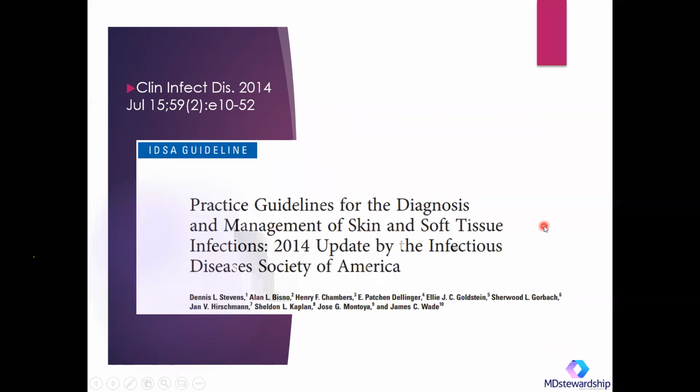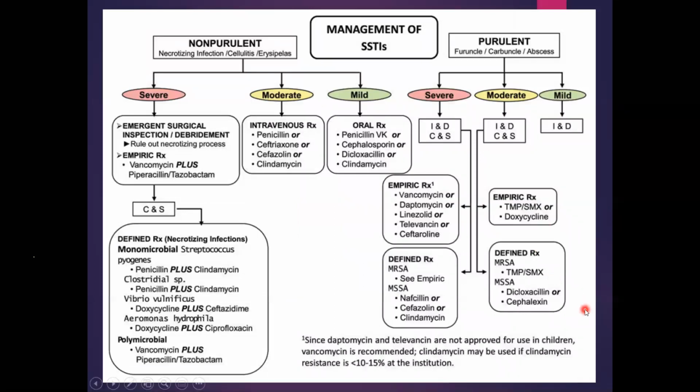And so I think this is a good chart. I think this really sums up a lot of the information when it comes to skin and soft tissue infections. This isn't perfect, but it's a really good way to organize it and think about it in your head when I should be giving these antibiotics or those antibiotics. At the top, it says management of skin and soft tissue infections, and then it's broken up into 2 things here. On the right, you have pus, purulent, and on the left, you have no pus. So is there pus or no pus?